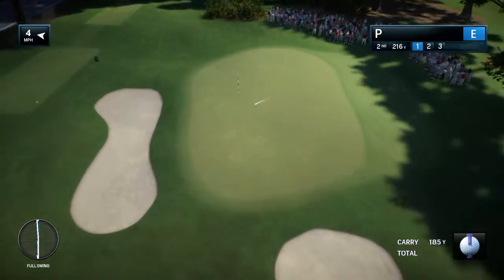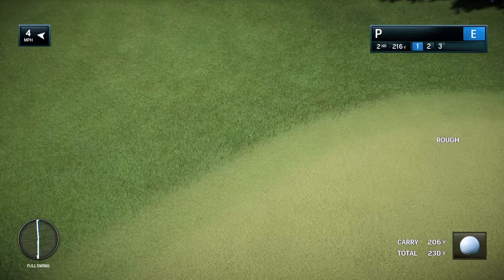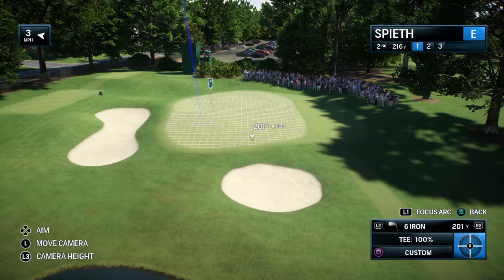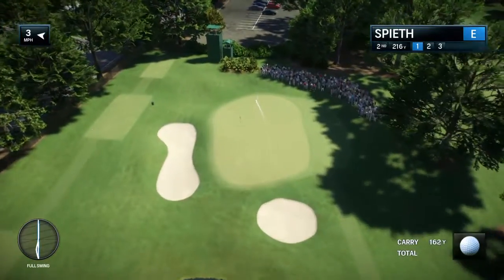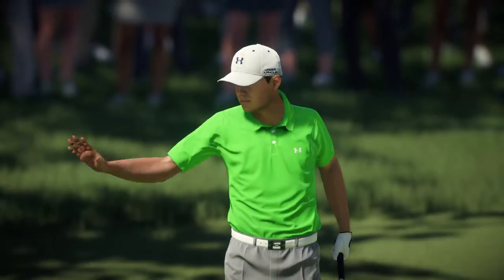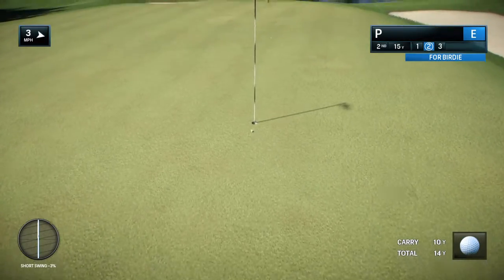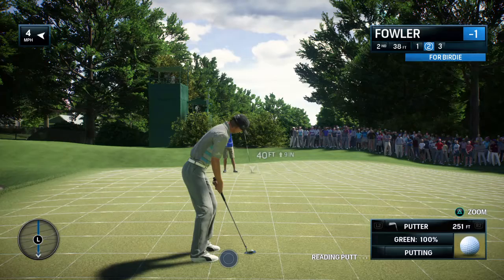This is a good-looking shot. Into the thick stuff. That's a difficult lie. Appears to be a smart shot, Frank. Yeah, no problem here. That's going to fly all the way. He'll need to be strong with this. Pretty long putt right here. You'd be happy to get it to within 2-3 feet.